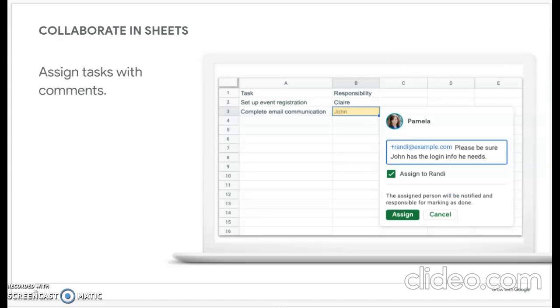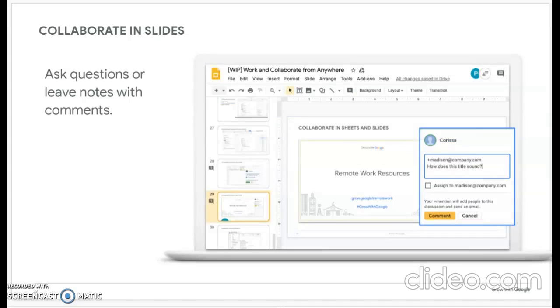Here's an example of how the collaboration feature looks in Google Sheets. The screen shows where Pamela assigned a comment to Randy. And here's an example of how the collaboration features look in Slides. We are showing where Carissa assigned a comment to Madison.